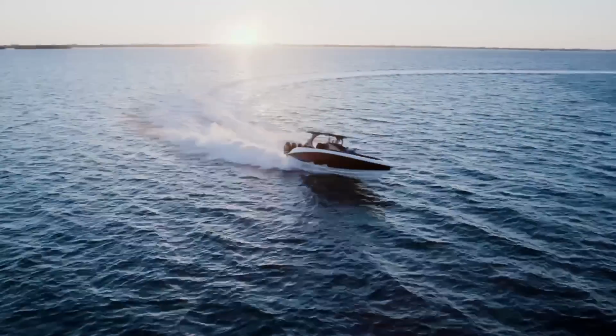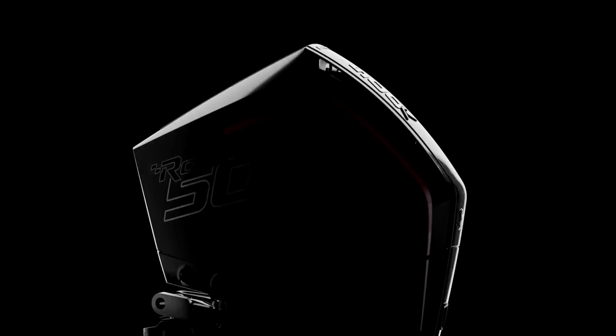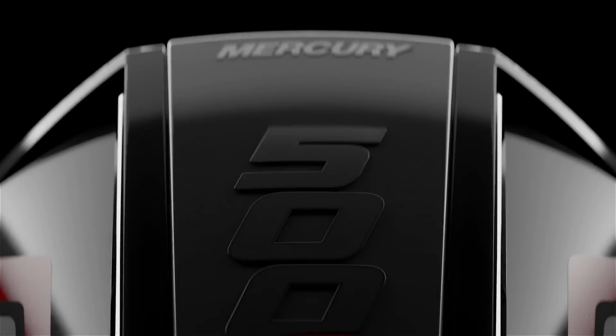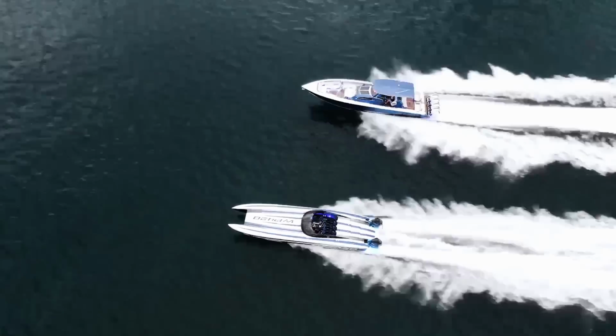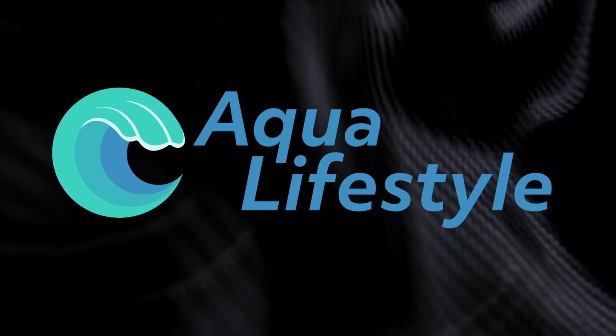Mercury Racing recently released two amazing new outboard engines, the 400R and 500R, all in a very short amount of time between those releases. Other than the obvious 100 horsepower difference, there are two completely different outboards that can fulfill different applications and make a really wide range of boats perform better than ever. Let's get a better look at them both and see what those differences are.